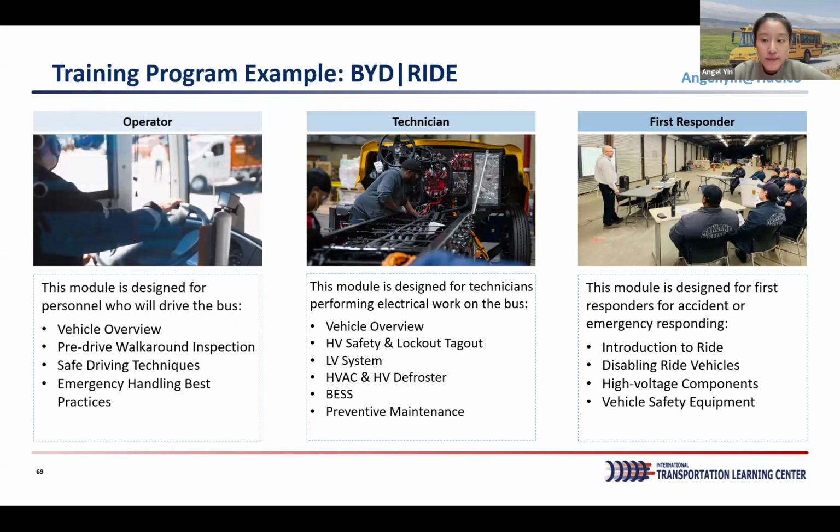Okay. So earlier I mentioned that OEMs provide training for technicians, and now I'd like to share an example of the training we offer at RIDE to give you an idea of the type of information OEMs might provide. And after my presentation, if we still have time, I will invite the other OEMs joining today's webinar to share details about their own training programs. So for us, we offer tailored training for operators, technicians, and first responders. Technicians will receive the most comprehensive training with advanced options available upon request, covering almost everything from high voltage system to preventive maintenance. And then if you have any questions on our training program, feel free to reach out to me. Next slide.